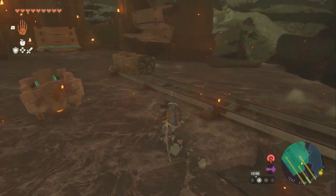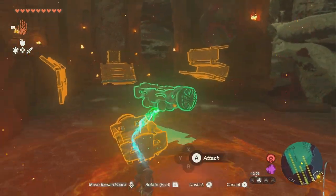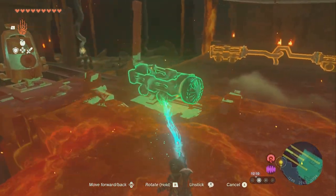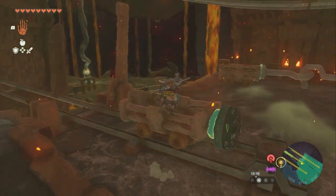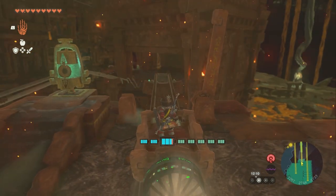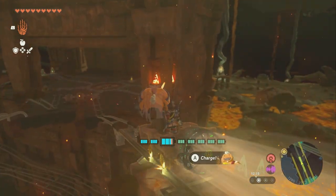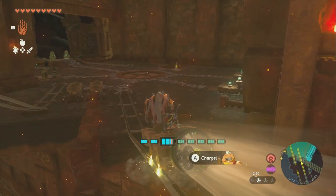Then we're going to use Ultra Hand and grab the cart we just used or a brand new one. Either one's fine. We're going to set it on the track. Make sure it latches on. And then get up here and hit it and it'll take us over to where we just were. So this will take us back to where we fought that one enemy.